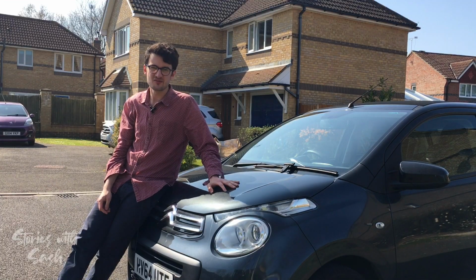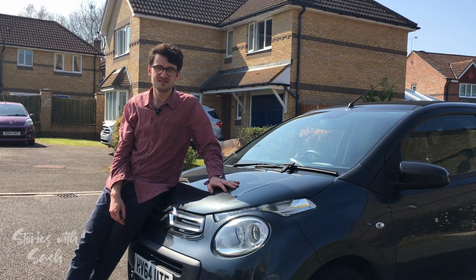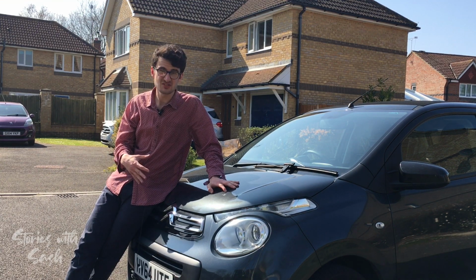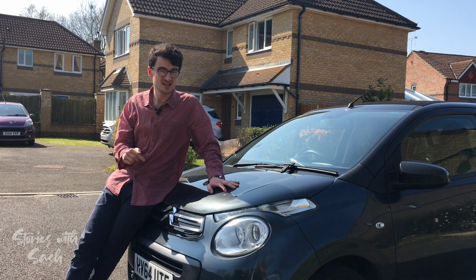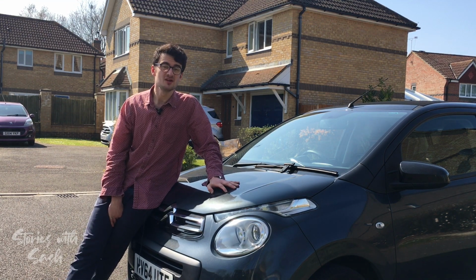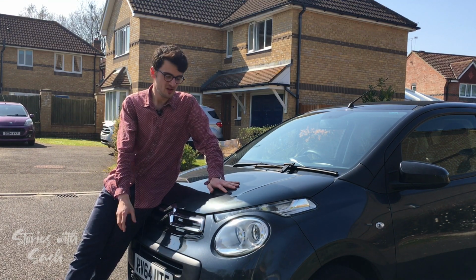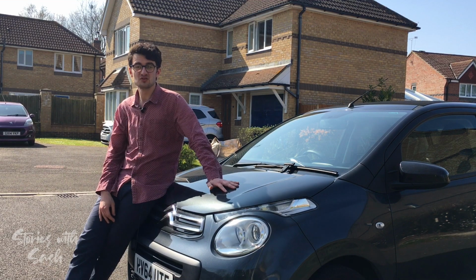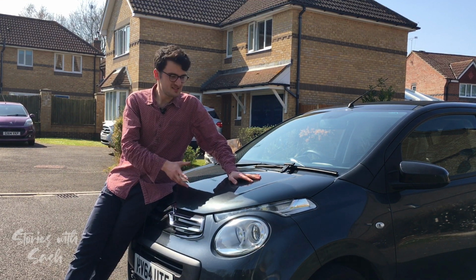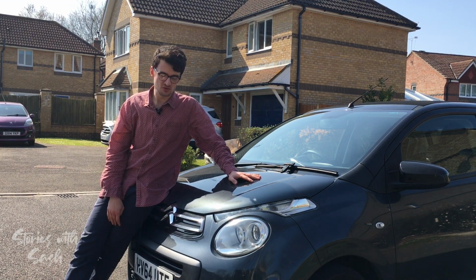Back in the mid-2000s, Citroen, Peugeot and Toyota all got together and decided to make a city car that was underneath essentially the same as each other's, just with a different body and a different badge. Peugeot came up with the 107, Toyota came up with the Aygo, and Citroen came up with this, the C1. This is the second generation model, and it's still called the C1, and it's a pretty nice looking thing. I think it certainly looks a lot better than the original model.